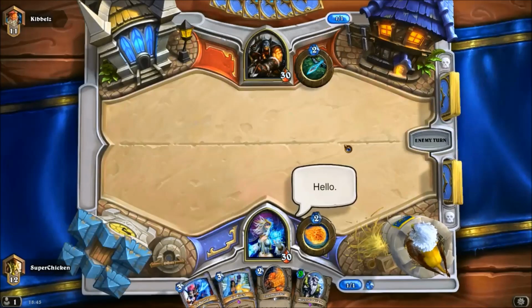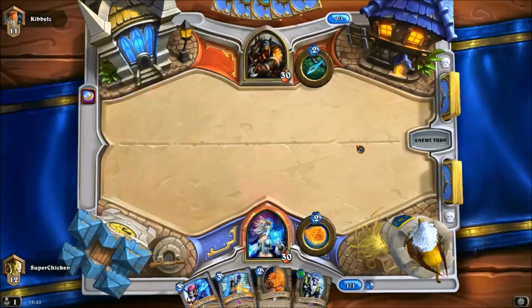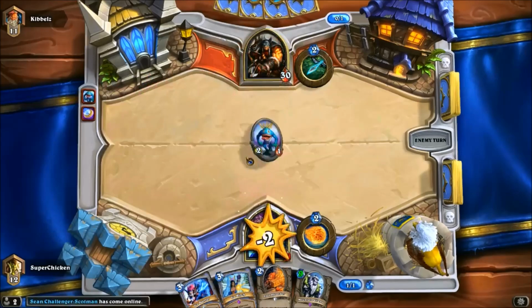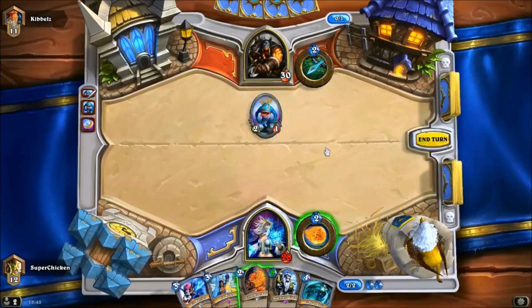Hello. Hello. Yeah, these haste hunters are an interesting, interesting brew. Makes sense to me. It seems alright. I think they might get a little bit... Yeah, it's definitely that same deck. Has there been a tournament recently and a hunter won it and now everyone's playing this exact same deck? Because it certainly seems like it.